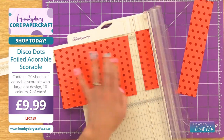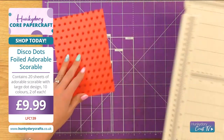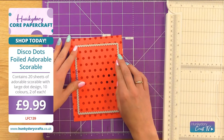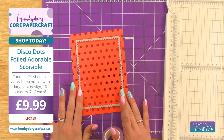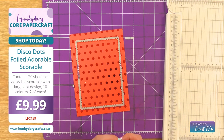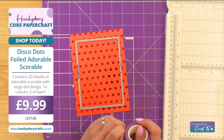It might be foiled, but you've still got the qualities of your adorable scoreable. Oh, definitely. So that bending technology is going to be there. If you wanted to just use this for card blanks, you're going to be able to do that, and it's going to work amazingly. Oh, 100%. So what I've done is I've gone straight with the red, this beautiful bright red. Disco dots. Who doesn't love a little disco on a Monday morning?